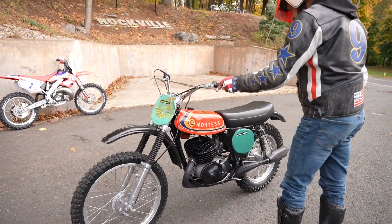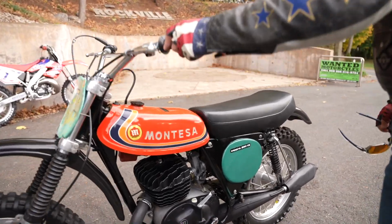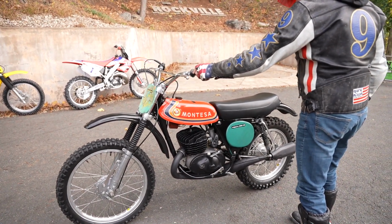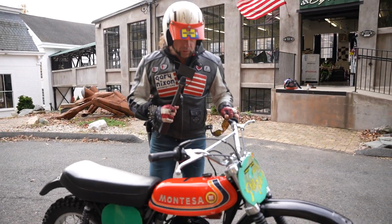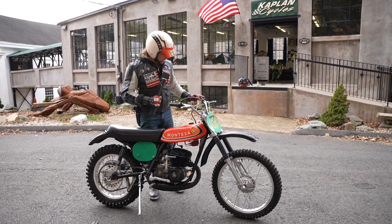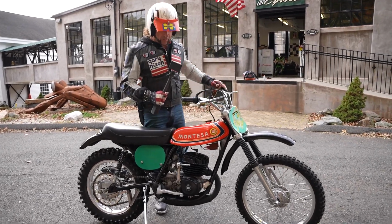Montesa had their act together when they built this bike, and they were racing in World Motocross at the time, and they had good success with their top riders all around the world. We're going to call the collector that bought the 125 and the 360, and give him the first opportunity. If he doesn't buy it, this will be going up on eBay. It has the original Montesa grips on here. Can you zoom in on these? This is just remarkable.